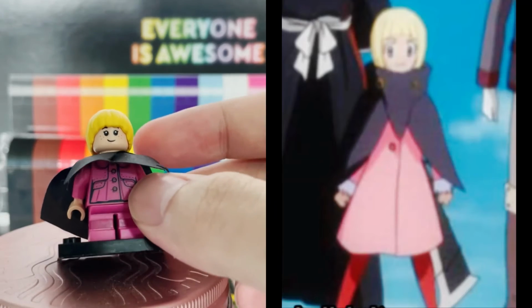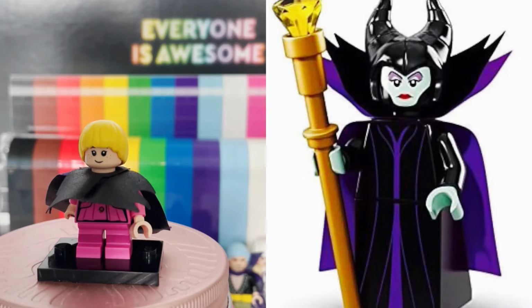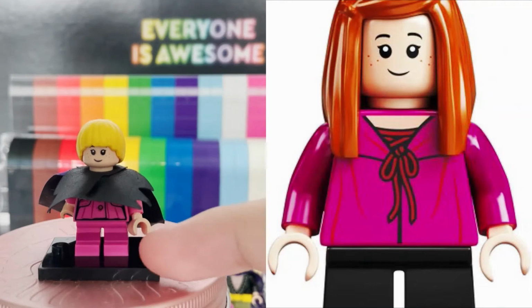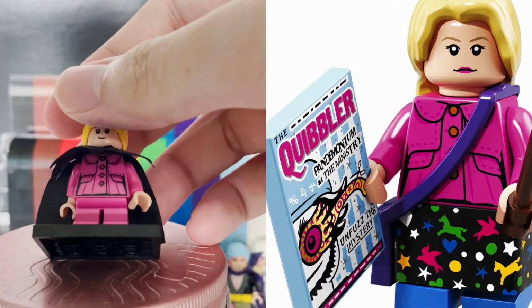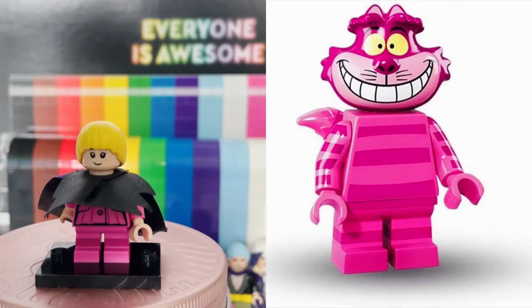I used Maleficent's robes for this to represent her frontal black clothes. Her headpiece actually belongs to, I think, Ginny Weasley. Other than that, her torso piece belongs to Luna Lovegood from the first CMF series. Her leg piece actually belongs to Cheshire Cat from the CMF series as well. And that's it for this minifigure.